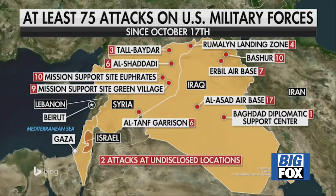Since October 17th, there have been at least 75 attacks on U.S. forces in the Middle East.